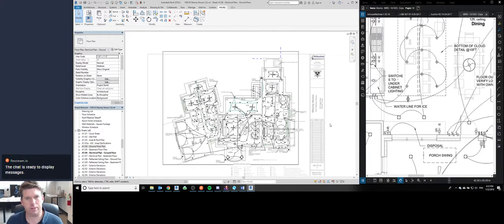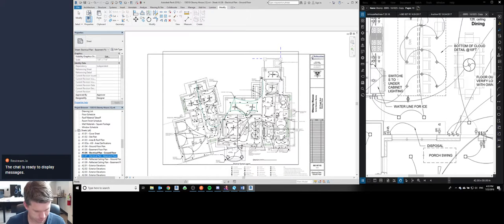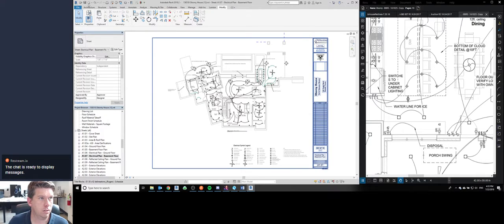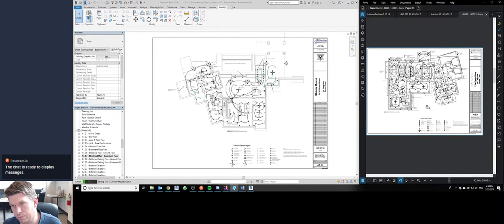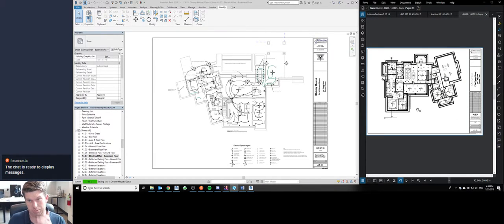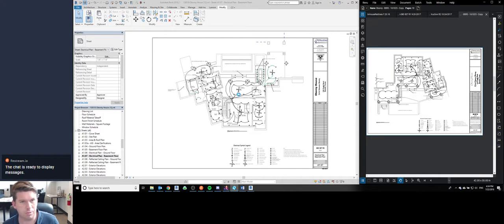Alright, I feel like that one's done. Alright, let's save that. Yeah, there was quite a bit of work that needed to be done on that electrical plan, so hopefully not as much on the basement one.